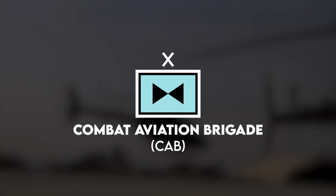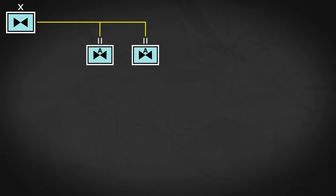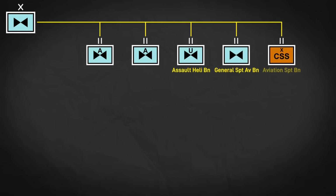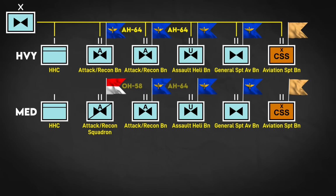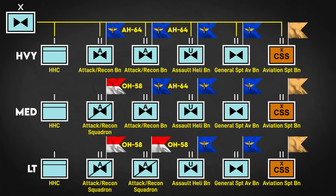Meanwhile, aviation brigades became aviation units of action with 3 designs. All of them had 2 attack reconnaissance formations, 1 assault helicopter battalion, 1 general support battalion, 1 aviation support battalion, and a headquarters. The difference was in the heavy design. The 2 attack recon battalions were AH-64 Apache units under aviation regiments. While in the medium design, 1 battalion was a cavalry squadron with Kiowa armed scout helicopters, and in the light design, both were cavalry squadrons with Kiowas.